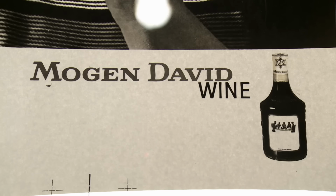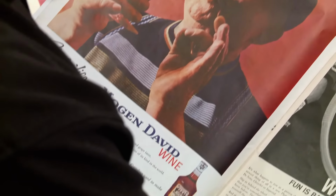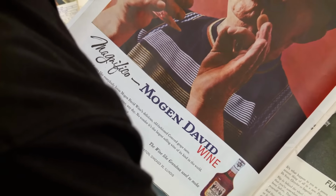This is the 1950s, and Mogen David saw a market that needed to be exploited. Right. It's just the United States really wasn't into wine. After Prohibition, everyone was used to really bad beer and really bad booze.